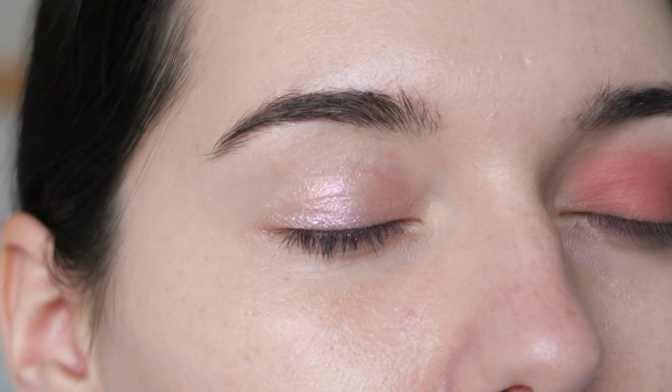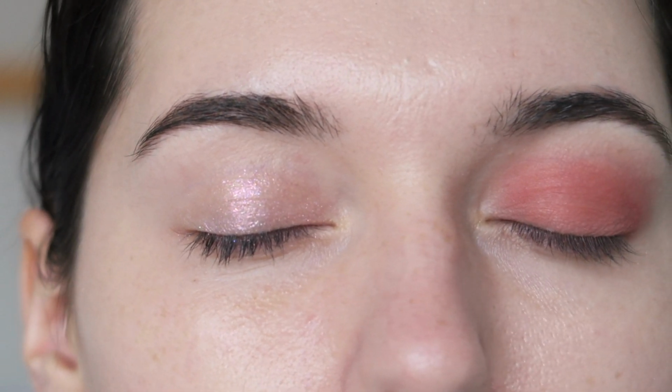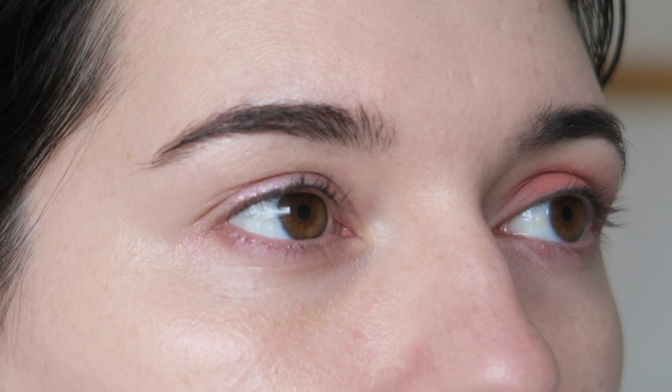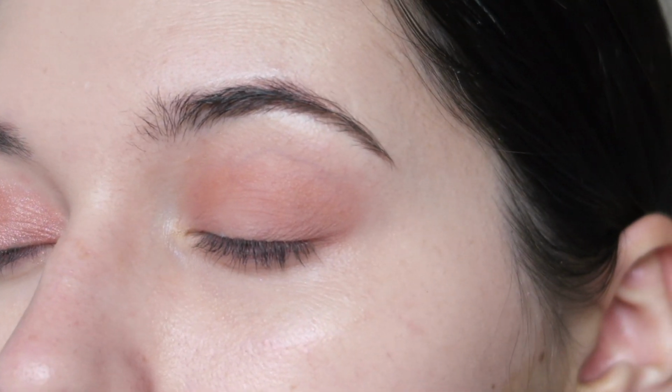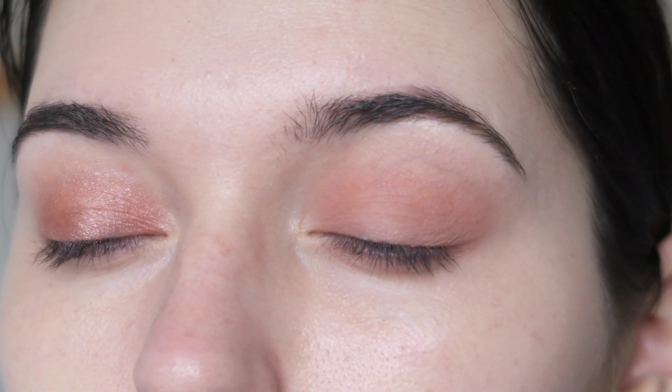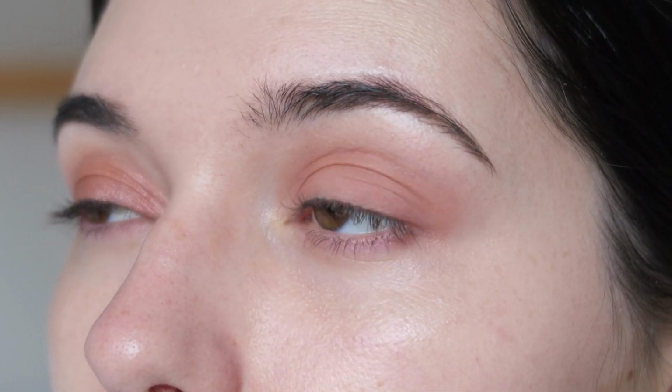Night Blossom is a really pretty sheer glitter. This one has a clear base and is just a pinky pearl glitter over top, which is really nice. Warm and Cozy Hands is my favourite transition shade. It's a really pretty cool toned brown and it's a lot lighter than the other one, which makes it a lot easier for me personally to use.